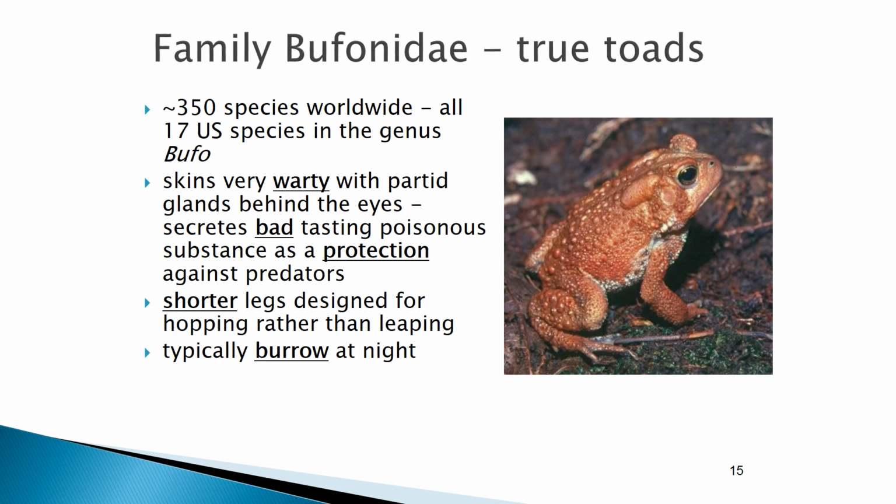Family Bufonidae, these are the true toads. There's about 350 species worldwide. All 17 of the U.S. species are in the genus Bufo. Their skin looks very warty, with a special kind of gland behind their eyes that secretes a bad-tasting, poisonous substance. I don't recommend licking a toad because it would taste very awful to you, and that's their defense mechanism, so they don't get eaten very easily. They do have shorter legs that are designed for hopping rather than leaping, or they can crawl, and they typically will burrow into the ground at night.